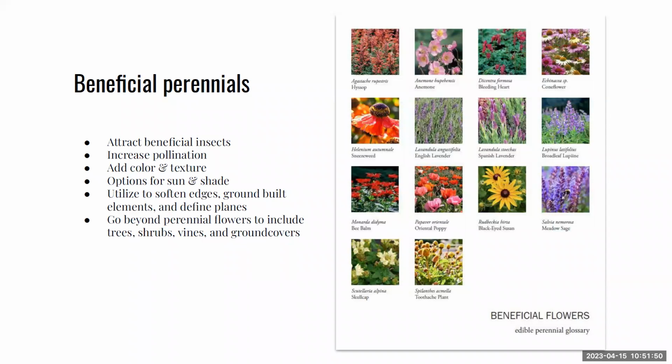So then the next category of plants that I really look at are beneficial perennials. And this is, again, kind of an older list. And I have a version of this handout today if you'd like to take it home with you. One side for shade and one side for sun. And beneficial perennials are great for so many different reasons.